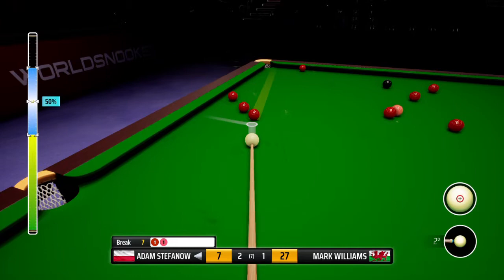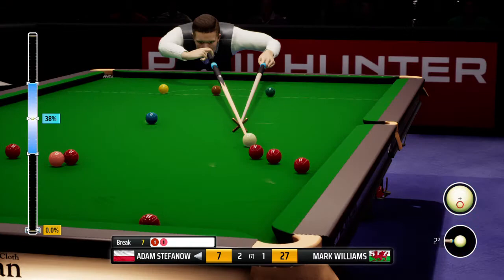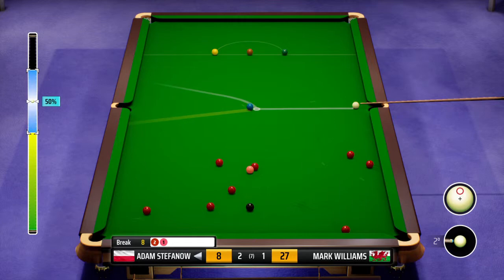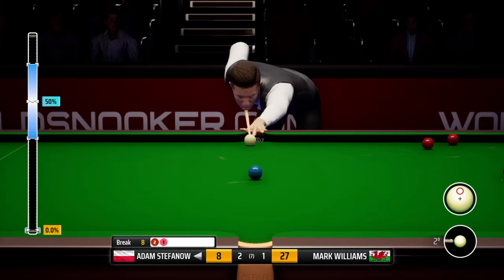So from here, we can give it a bit of a backspin. Screw back, in order to be able to play the blue. Eight. That's a good blue. I quite fancy this frame. The reds are nicely split. This is an opportunity here.